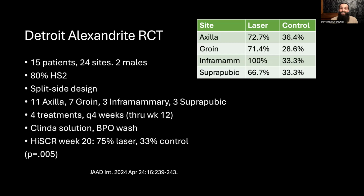So we enrolled 15 patients, 24 sites, 80% were early stage 2, the remainder early stage 1. Again, that split-side design. We did 4 treatments about every 4 weeks, and they were allowed to use topicals of Clinda solution and benzoyl peroxide wash, but they had to use it on both sides. So it served as sort of a control. And you can see the HiSCR, that 50% improvement at week 20, so 4 weeks after the last treatment, was 75% for the laser group and about 33% for the control.